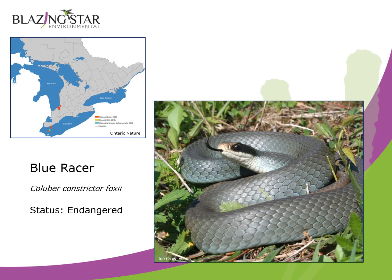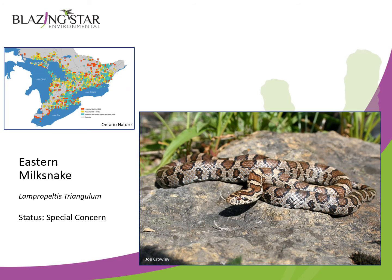The blue racer is named for its bluish-gray body color and speed, as it can travel up to 7 kilometers an hour. Today, it is only found on Pelee Island, but historically it was also found on the mainland in southern Ontario. The eastern milk snake is not a species at risk in Ontario. However, it is listed federally as a species of special concern. It is found widespread throughout southern Ontario, and is often found in the foundations of old farmhouses or other underground structures. It is an excellent species to have around, as they typically hunt a variety of different rodents.